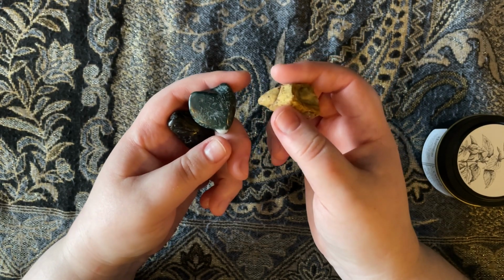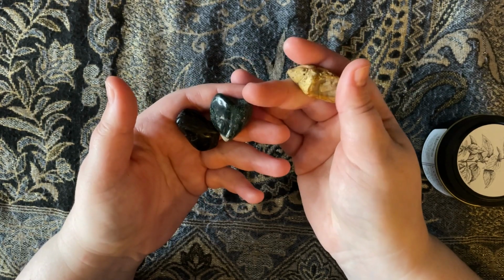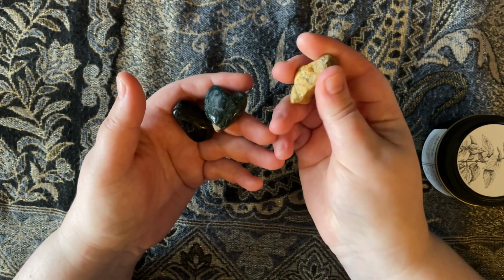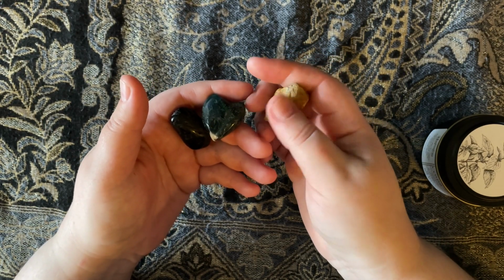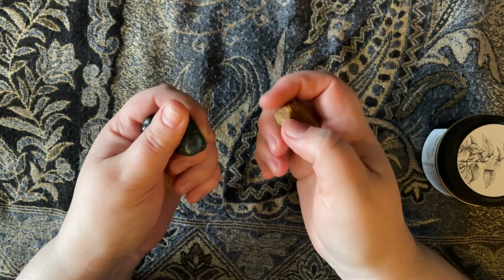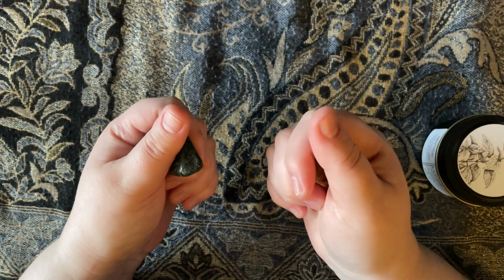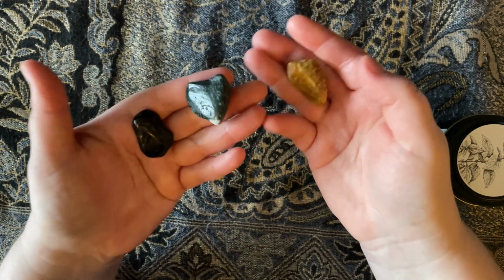Anyway, favorite things from March. This month I found myself using all sorts of different rocks for, I don't know if you want to call it meditations, or sometimes memory links. So these ones I've been using to meditate on the changing of the season from winter to spring.